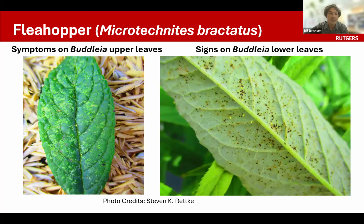So here we can see the symptoms a little bit closer. This is Buddleia, which seems to be one of their really preferred hosts. You see that stippling on the top side of the leaf, that little bit of discoloration, and that could present like many different symptoms of insect damage or abiotic stress. But then you turn it over and you can see the signs of the insects. So some of that frass on the bottom, you may see the insects themselves. Take your hand lens and look at that.